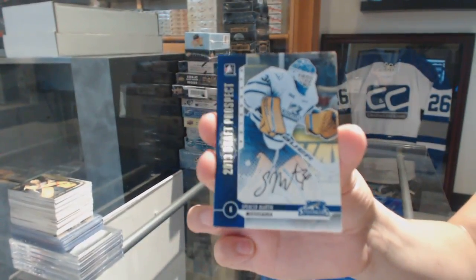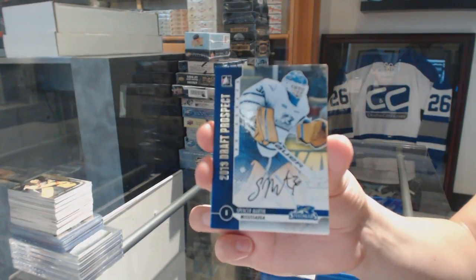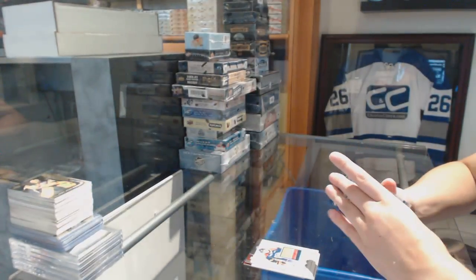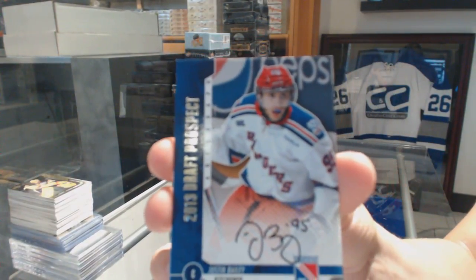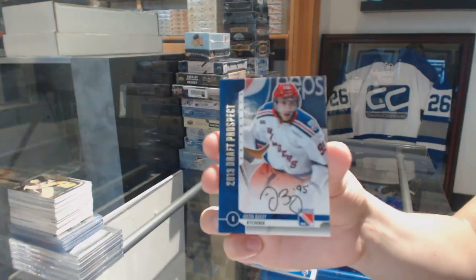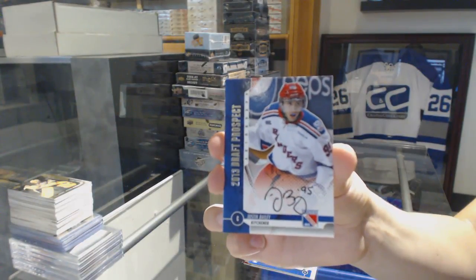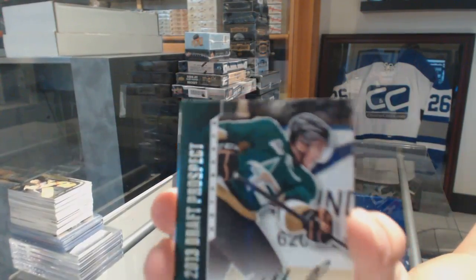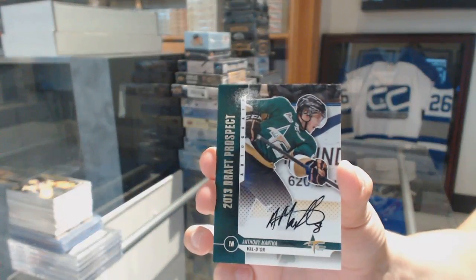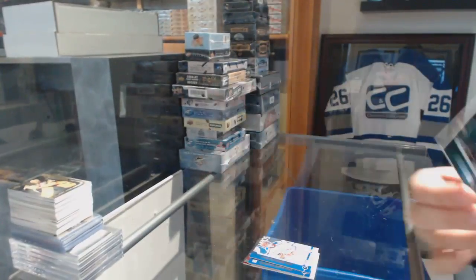Okay, guys, if you do know what teams these play for, if I don't say them, let me know. Otherwise, I will look them up, so they will go to the right teams. Justin Bailey Auto. He is Buffalo, I believe. And an Anthony Mantha for the Detroit Red Wings. And Martin with Colorado, awesome.